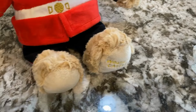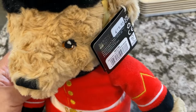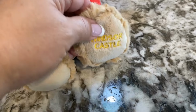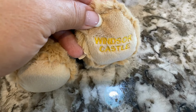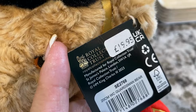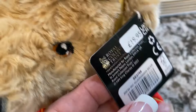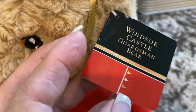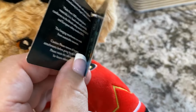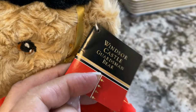And then I found this, which I was super excited about. He's brand new, in perfect condition, and look, he's from Windsor Castle, and he originally sold for 20 pounds, and here is his label, his tag I should say, and he's just in perfect condition. And look how sweet he is.